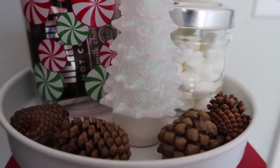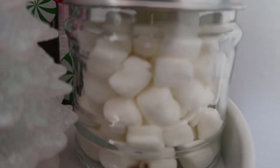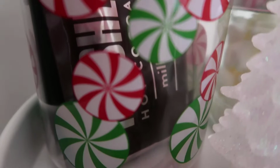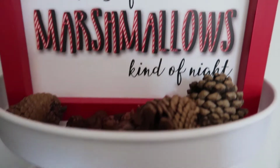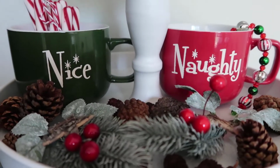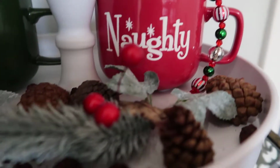So pleased with how this cute little hot cocoa bar idea turned out. I put some little mini marshmallows in this container here. I got this from the Dollar Tree. I got this little tree from the Dollar Tree. I got this other little cute Christmassy container from the Dollar Tree that I put the little hot cocoa mix in. This sign was from Hobby Lobby, as you guys know from my latest Christmas haul, and I am just loving it. I mean, it came out just so super adorable.